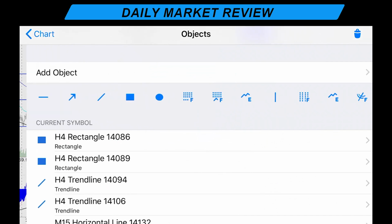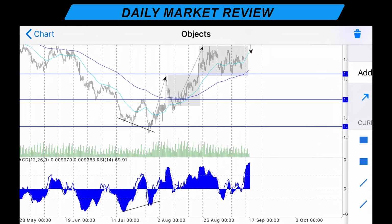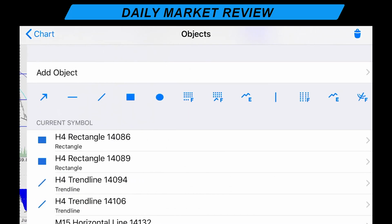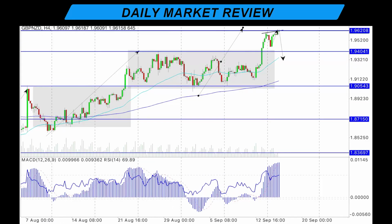And if you notice, as you can see, the breakout took place right over here, and it impulsed through. So right now what we look at is basically a 3-wave pattern. Wave 1, wave 2, and then wave 3.